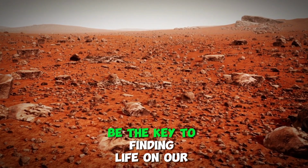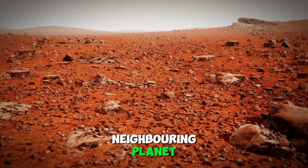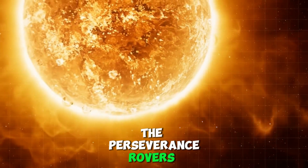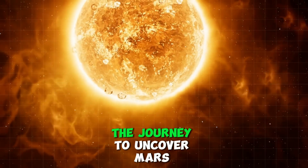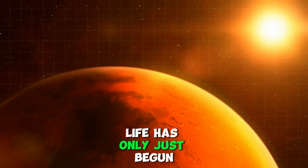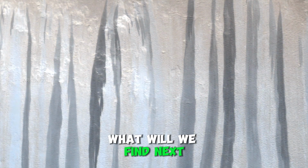Could this new footage be the key to finding life on our neighboring planet? We're on the edge of a major breakthrough. The Perseverance rover's images are only the beginning. The journey to uncover Mars' history, and maybe even the secret of life, has only just begun. What will we find next?